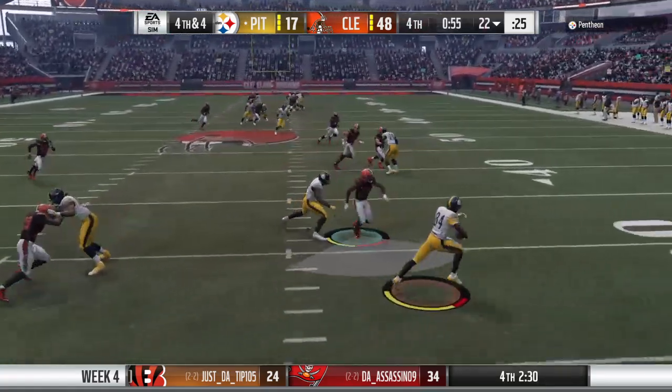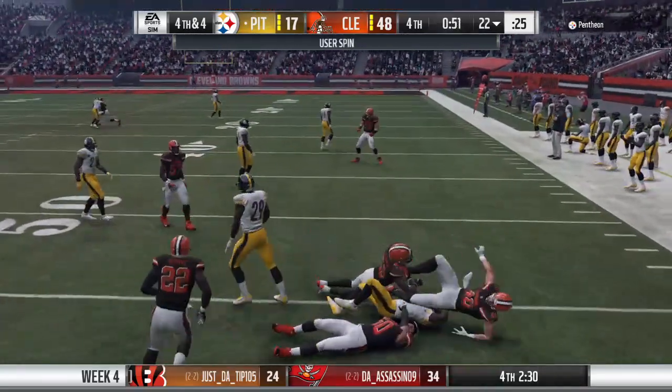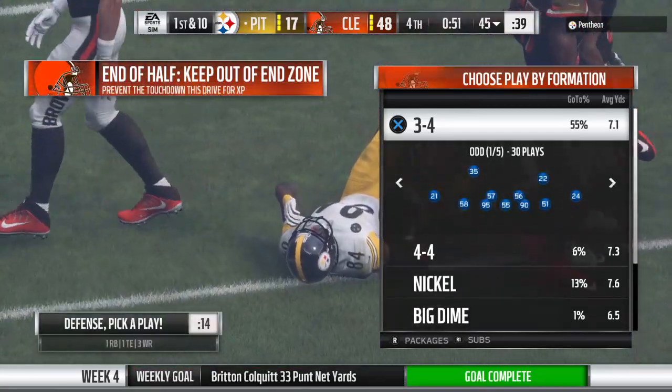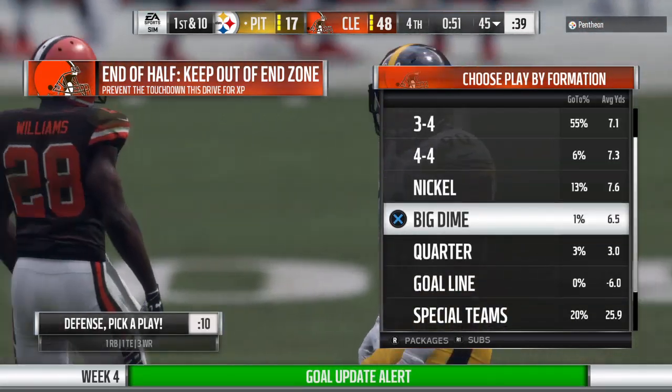With it is Brown. Avoids him at the 40. An excellent return that time, 26 yards. And the Steelers will go on offense here. 1st and 10. And Pittsburgh getting set to take the field.